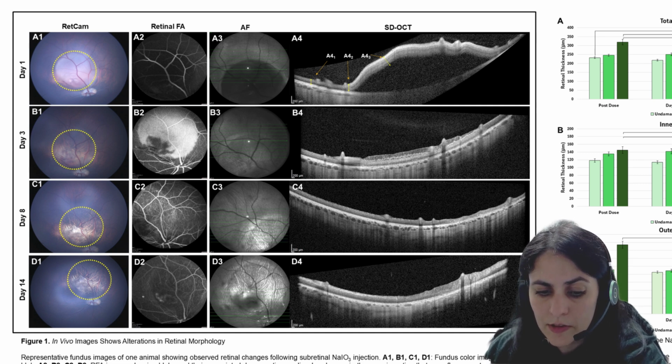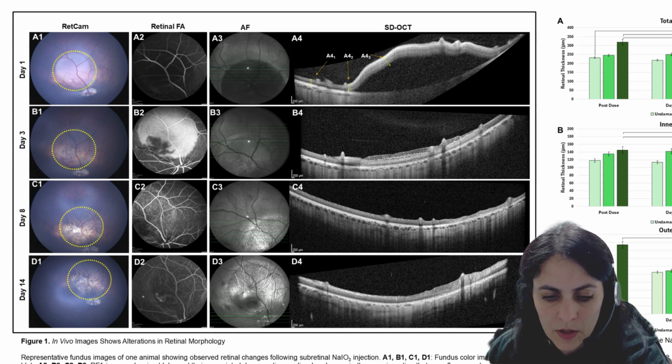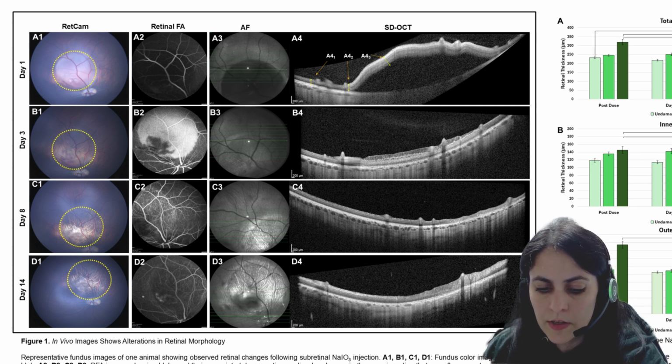There was a significant decrease in the total thickness of the retina, in the inner retina and in the outer retina in the bleb area, proving that the sodium iodide created the damage. The total retinal thickness decreased by 53%. The inner retina in the bleb area was decreased by 28%, and the outer retina in the bleb area lost 74% of its thickness.